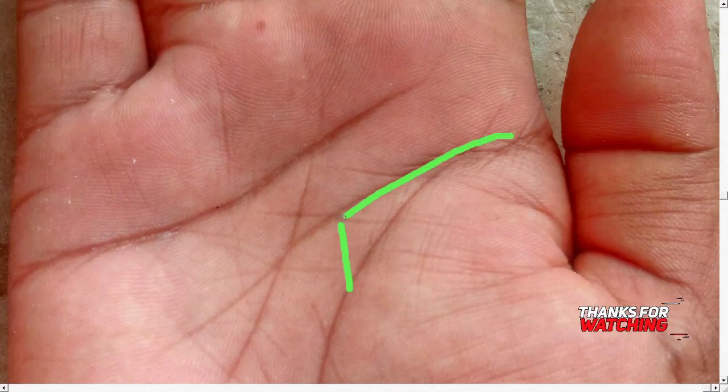Even this could be considered to be a luck line. There's a little bit cut, something like this, so there's a little bit of doubt out here, but even this I would consider to be a reasonably good line. Now we go on to the headline. This is basically the headline.